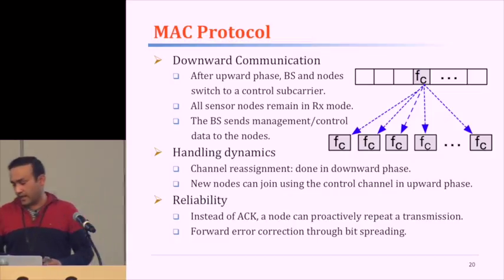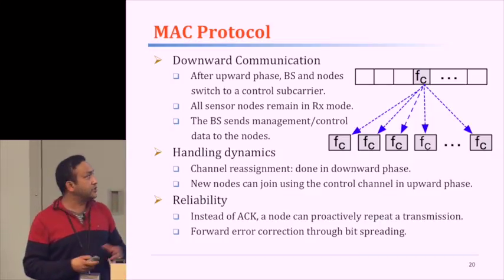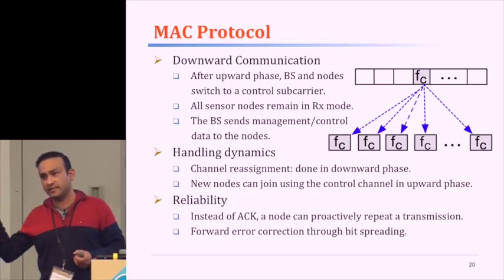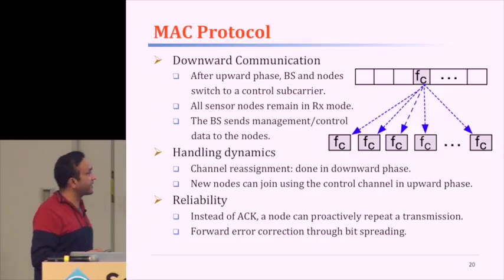Then there is another kind of dynamics, like node addition, node joining, okay? Nodes can join in the upward phase because we have some reserved subcarriers for management. So a new node can transmit its message on those subcarriers and the base station can know it.